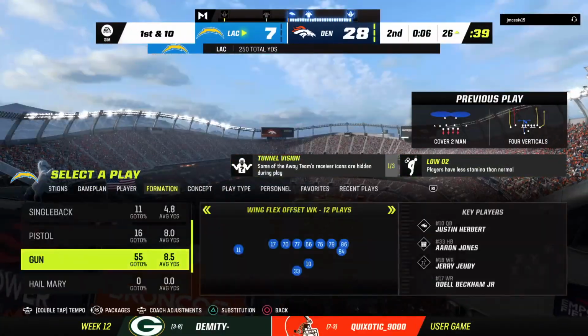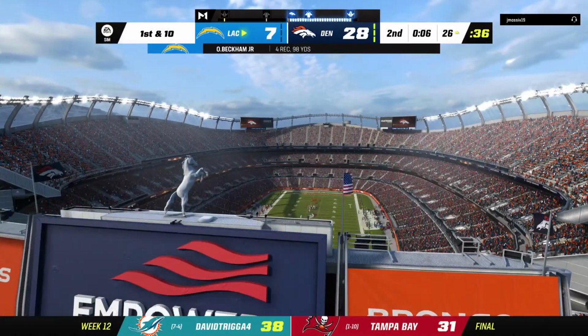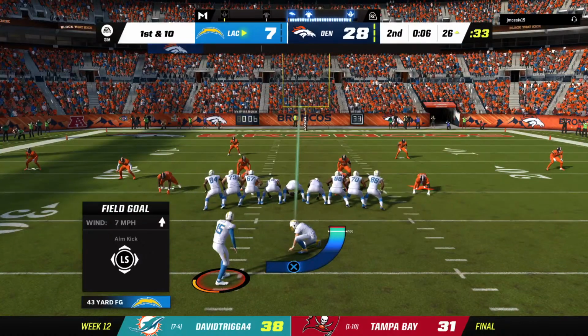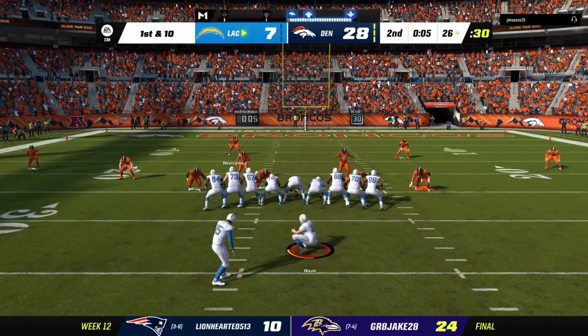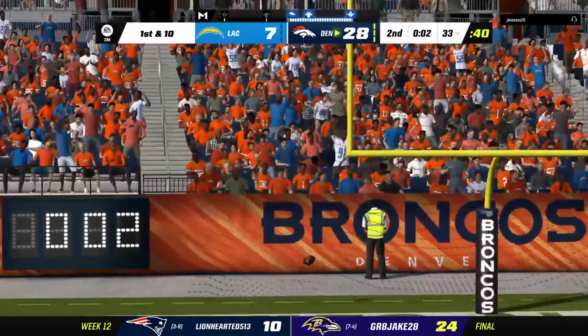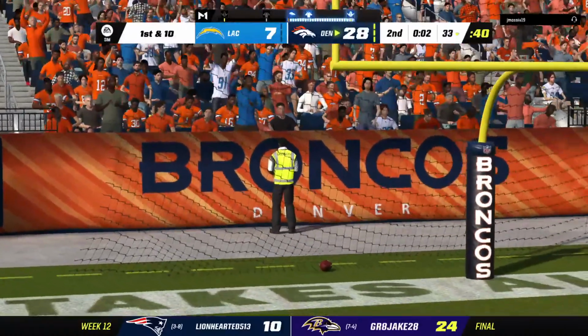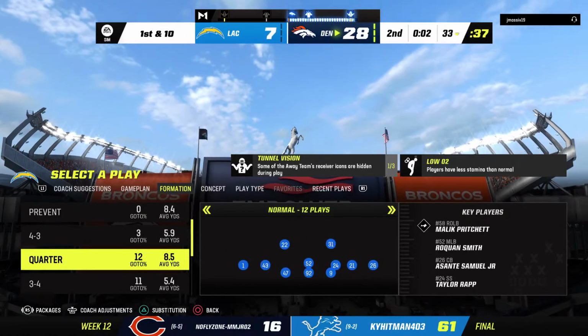The Chargers passing game rolling a bit here. They've got another first. So even though it's 1st down, here's the field goal unit on now to try to get 3 before halftime. This a 43-yard attempt. And that is no good. And this will stay a 3-touchdown game.